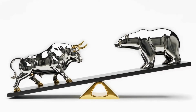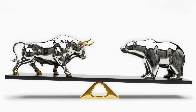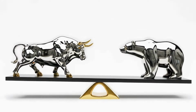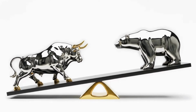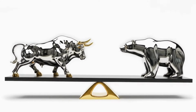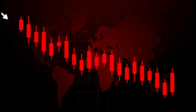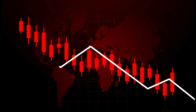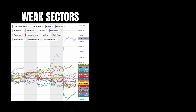All right, that's how I look for upside. But what about when the market sells off? That's where the real edge comes in. So let's dive into how I set up downside trades. September isn't just about upside. Some of the biggest profits come from positioning short. Here's my framework. I like to identify weak sectors.